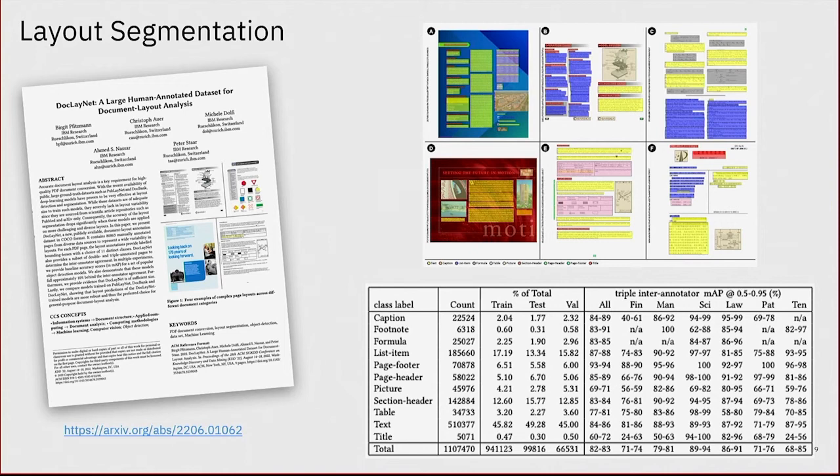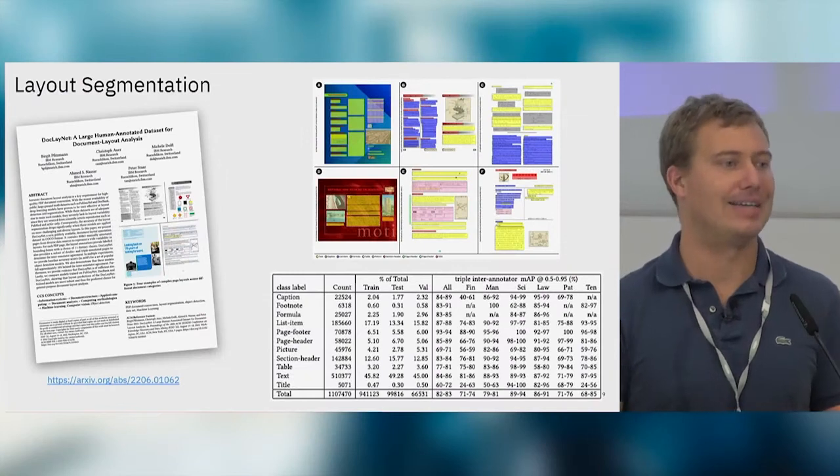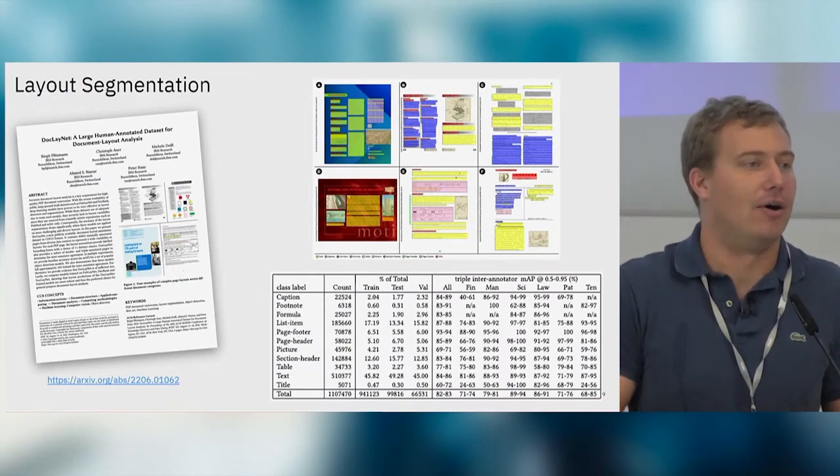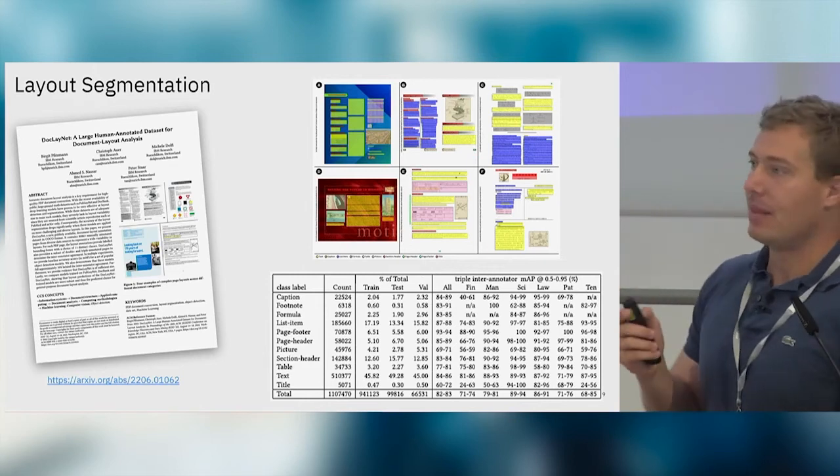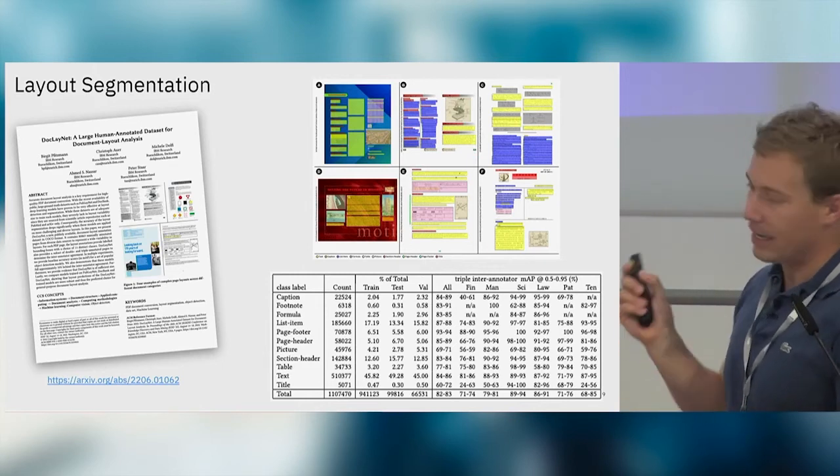So we did one thing on layout segmentation. The layout segmentation is: I give you a page, can you find the groups of things that are clustered together? Looks extremely simple, right? I mean, how hard can it be? It is hard. I'll show you that.